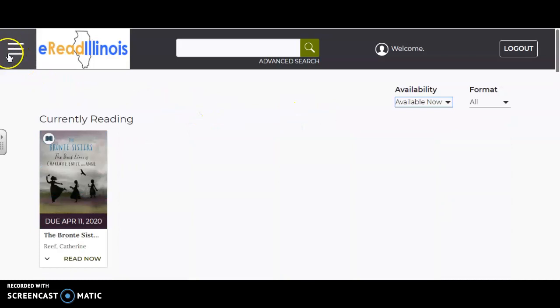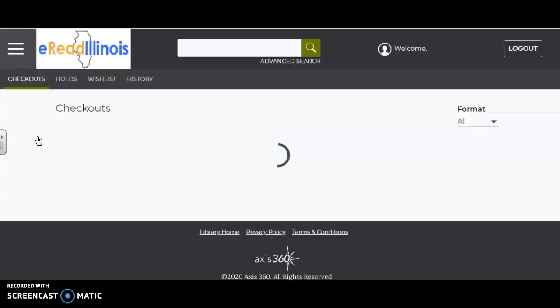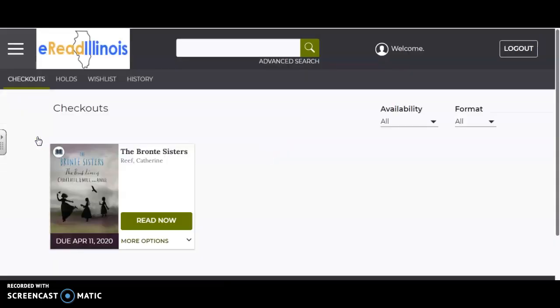Speaking of the top left corner, these three lines up here, that's your navigation menu. And it's got a couple of things. One of the things it has is featured lists. So sometimes our teachers will ask for a particular list of books, and if that's the case, then there will be a featured list there. Right now it's showing that I have one book checked out, so I can see what that is.